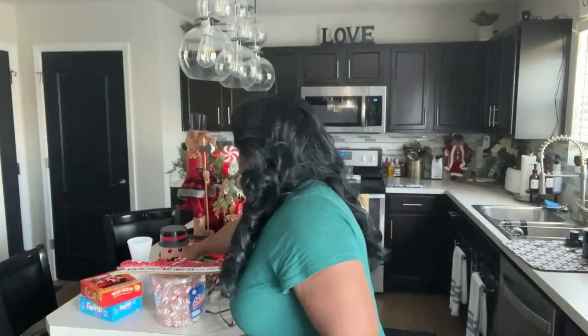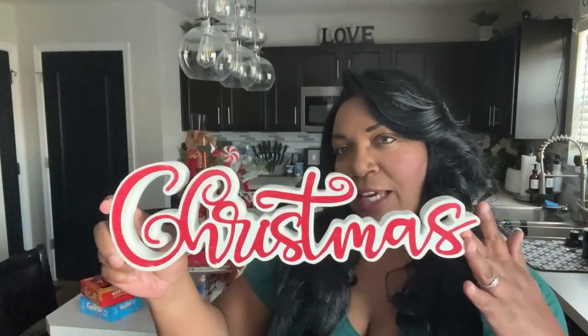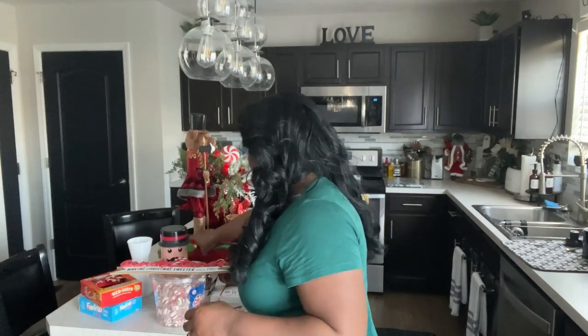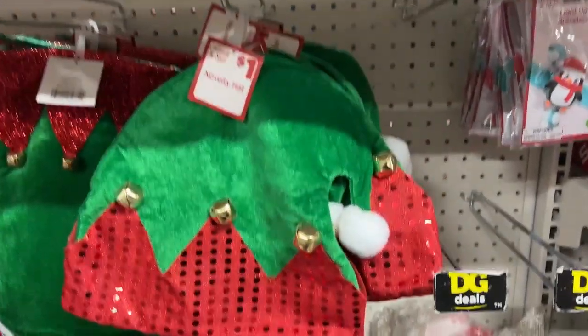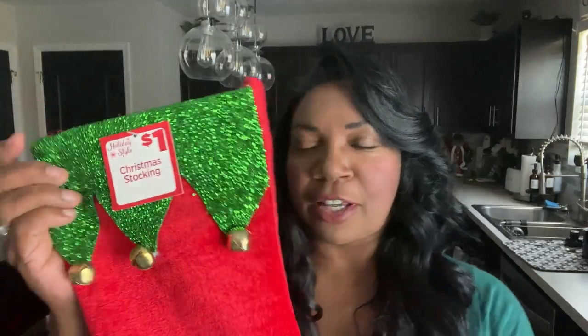And then also, to go along with that, I found this cute, adorable sign that says Christmas in red and white. Again, to go along with our Candyland theme with a Christmas. Red and white peppermints. And I showed you guys these hats. I don't have any around. But anyway, I showed you some hats that I picked up from the Dollar General a few hauls ago. And today I found these cute little stockings for just $1 to go along with the hat.